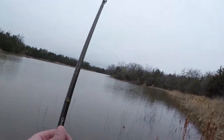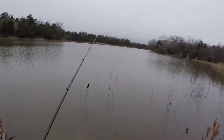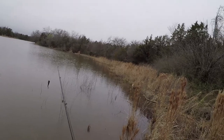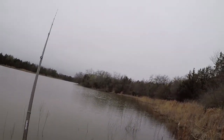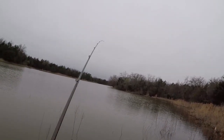Hey, I would like to give a little bit of credit to myself though too, because you know what? It's my idea to come to this side of the lake. I could have been lazy. I could have stuck over on the other side where the better trail's at. But you know what? I dared to explore a little bit.